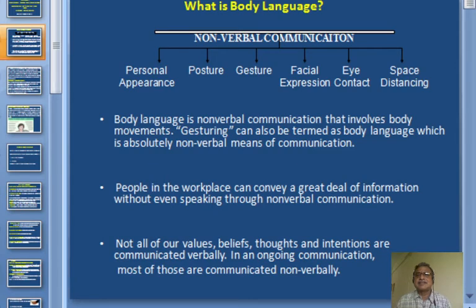These are all technical words you have to understand basically before going to understand non-verbal communication. Number 1, personal appearance. You can say dress code or grooming. Number 2, posture. Posture means position of the body, the way you stand, the way you sit, the way you keep your body while speaking to someone. Number 3, gesture. Gesture means movements of the parts of the body, hand movements, head movements, whatever body movements, they come under gesture.